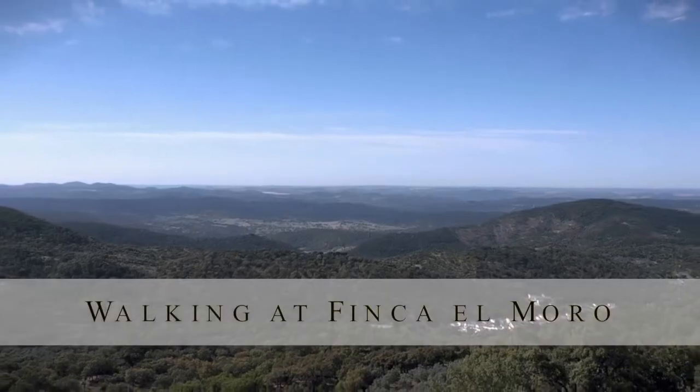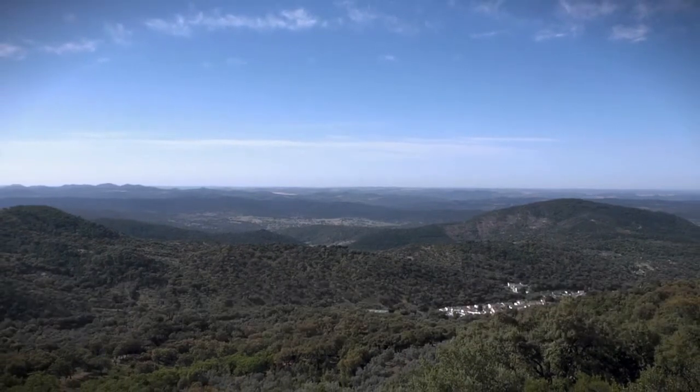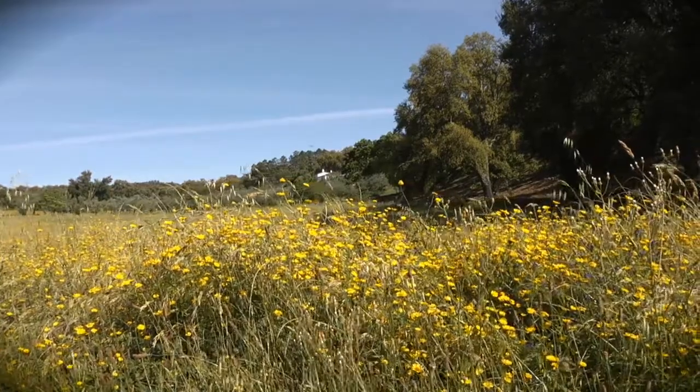Well, the farm's just northwest of Seville, near a small market town called Aracena, right in the middle of the national park of the Sierra de Aracena, and we're about half an hour from the Portuguese border.